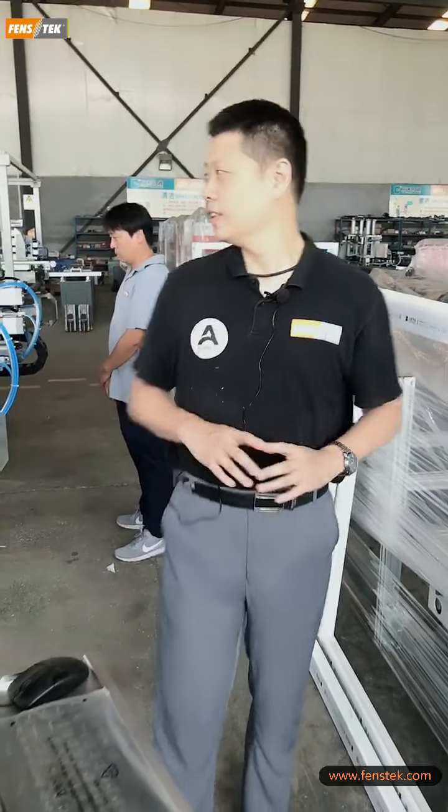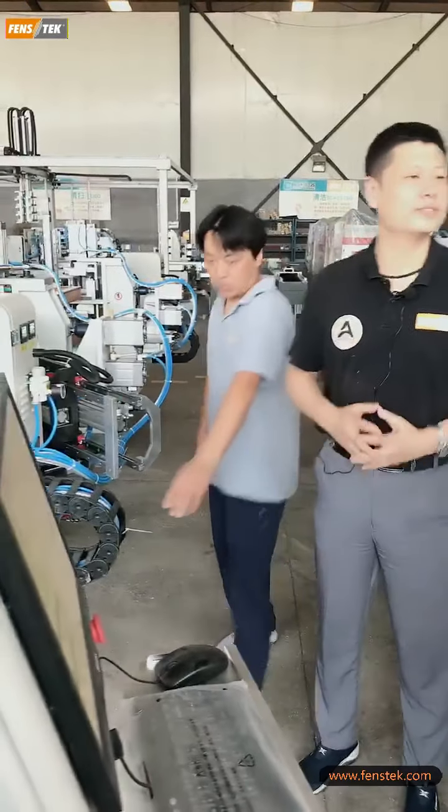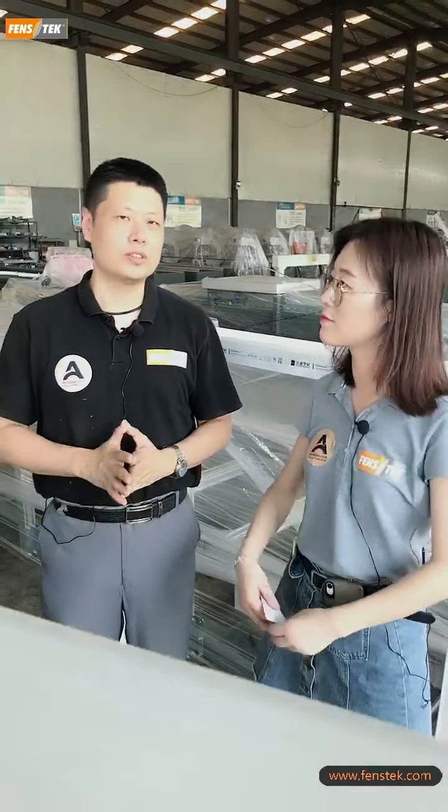Actually, I have a question. Just now you were saying this machine is suitable for massive production. So how about the production capacity for this machine? With this machine, you can support up to 360 squares in an 8-hour shift. 360 squares is, you know, a more accurate term. Yeah, it's more vivid.